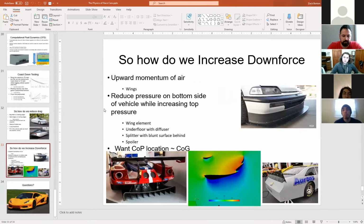All right, so how do we increase downforce? Essentially, like I said earlier, high pressure on top, low pressure on bottom. That's going to help you out a lot. Wings are very efficient generators of downforce, so that is very useful. That mainly gets used on the rear. On open wheel cars, it'll get used on the front.